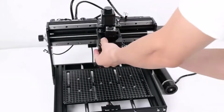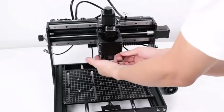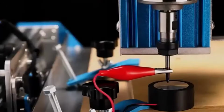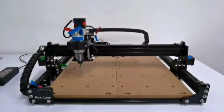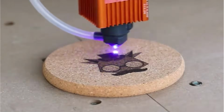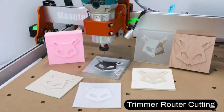Are you ready to take your craftsmanship to the next level? In today's video, we're diving into the exciting world of CNC machines, where precision meets creativity. We'll be exploring the top 5 CNC machines that will revolutionize the way you bring your ideas to life. From beginner-friendly options to professional-grade powerhouses, these machines offer incredible capabilities and features that will leave you in awe.